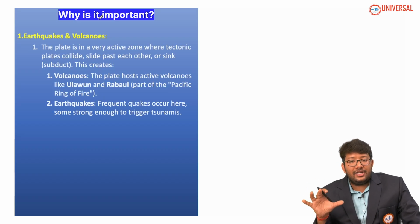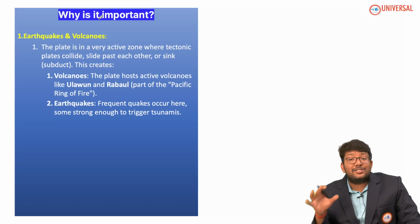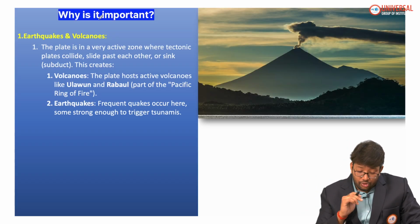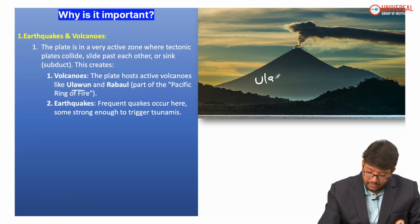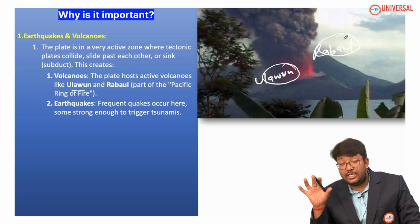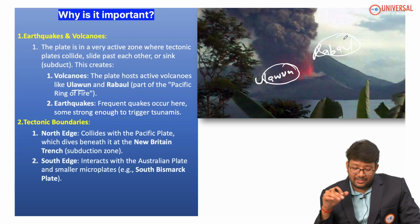The Bismarck plate is very important to read because this plate is very active. It's minor, just as in childhood our babies are very naughty. Same thing with the Bismarck: it is very active, and a lot of tectonic plate collision happens in this area. Due to the Bismarck plate, some volcanoes are there. The name is Ulawun. This is Ulawun, and this is Rabaul. These two volcanoes are due to the Pacific Ring of Fire, and those are due to the Bismarck plate only. A lot of earthquakes also occur in this area.